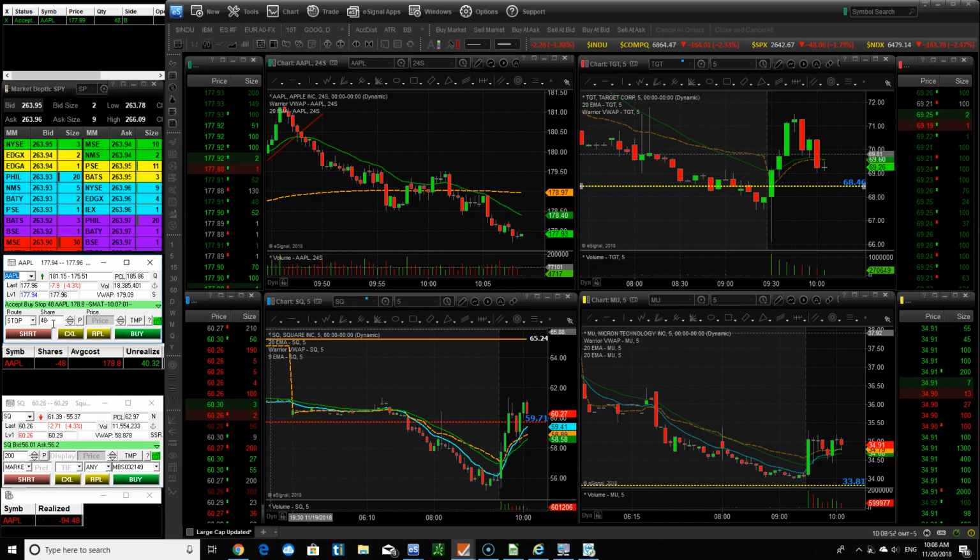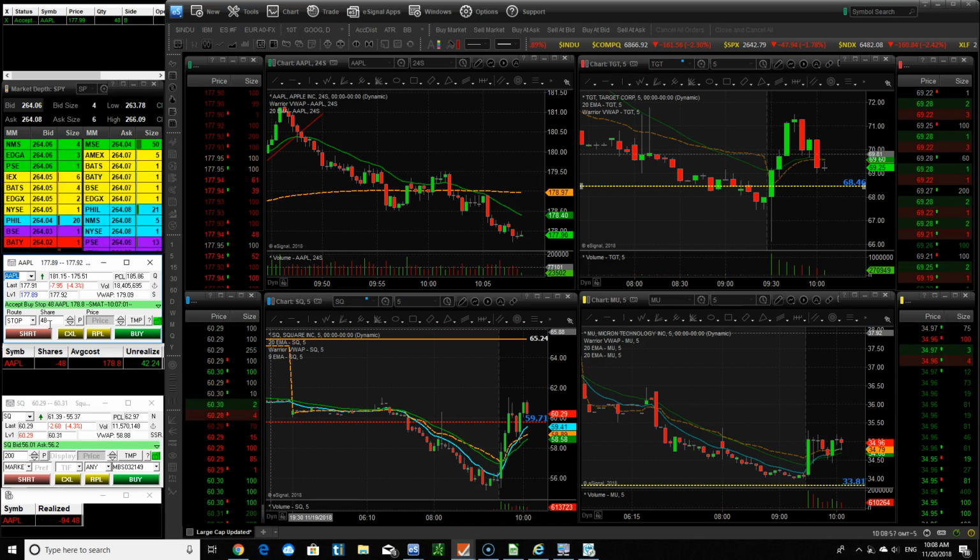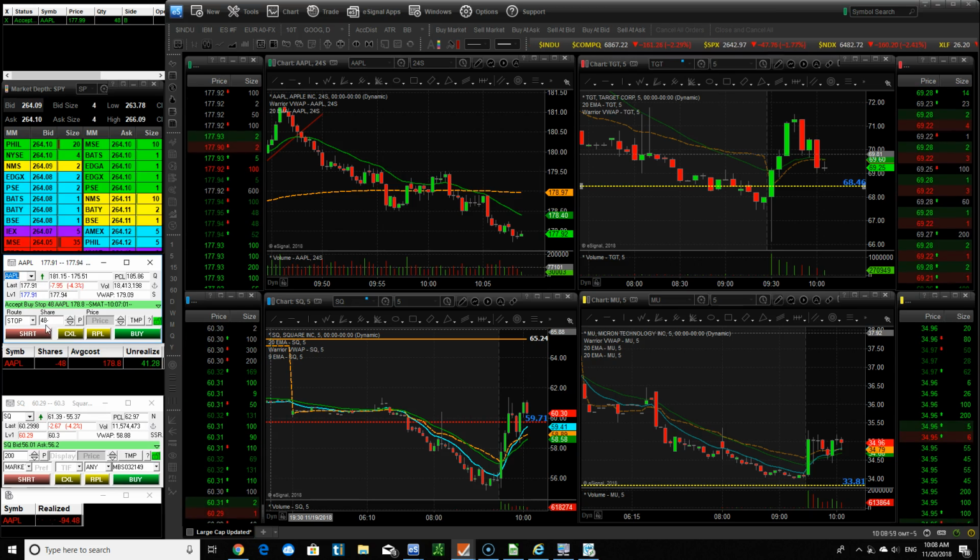The SPY, I'm basically going to hold this until I see some sort of bottom put in the SPY, because this has potential to go back to lows, really.